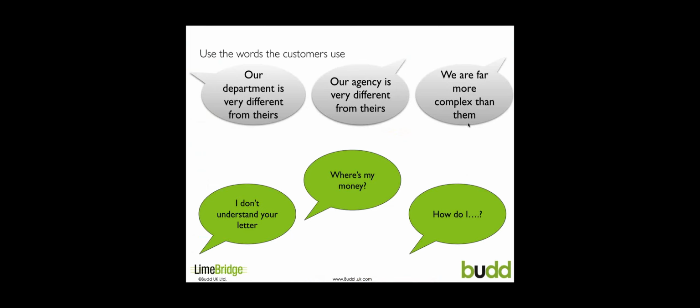So I'll give an example here. This was some work we did for the Cabinet Office, where we were asked to look across the 5 main departments that handle contact. So HMRC, DVLA, transport, health service, etc. These people all said our department is very different from theirs. And when you went into the department, each agency said we're very different from them. And everybody had a view about it.